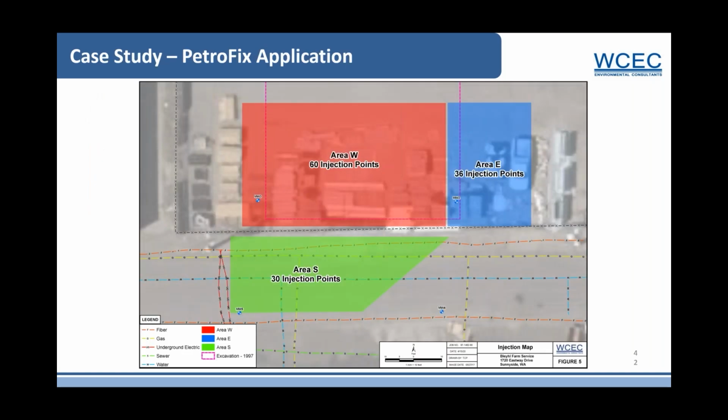This time for our design, we used the PetroFix online design assistant: 3 injection areas, 3 distinct design areas, different concentrations, different subsurface conditions in each area. You can see there, each had its own injection volume. And this injection event encompassed the historic source area and some residual areas, that east area, and then that down gradient area in the alley.